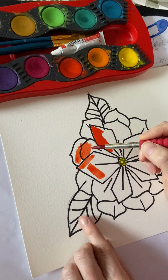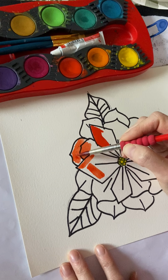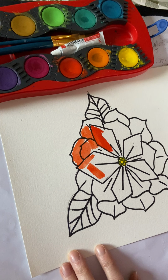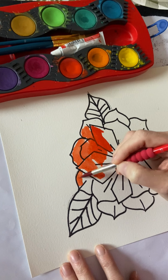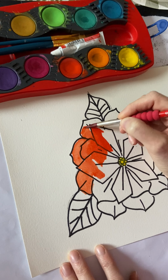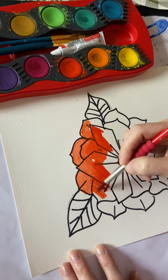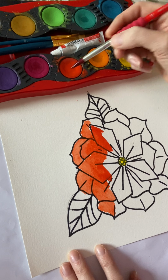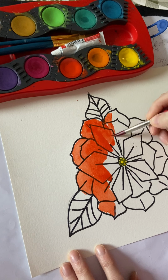Now remember, don't paint your leaves red. Those are going to be green. And it's easy when you start to get painting that you sometimes paint the leaves red by mistake. So we're just painting the petals right now. So we're going to go through and paint our petals all red. We're doing that together right now, but I'm not being very careful to not paint my leaves because I need those to be green.